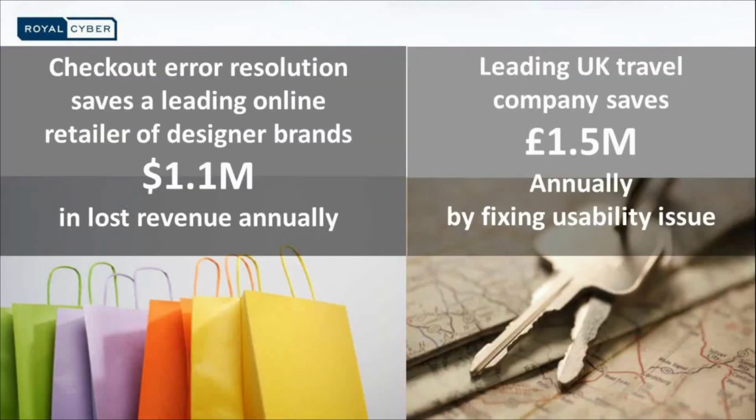Just two use cases. One leading online retailer of design brands was able to recover $1.1 million lost annually because of Tealeaf. And another leading UK travel company could save £1.5 million annually by fixing a usability issue using Tealeaf.